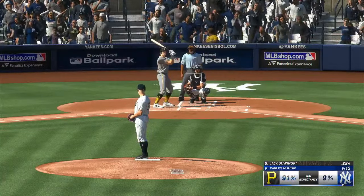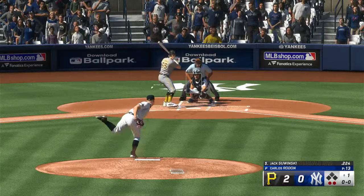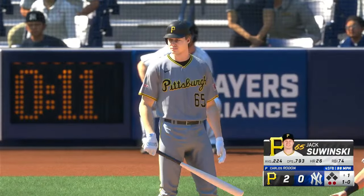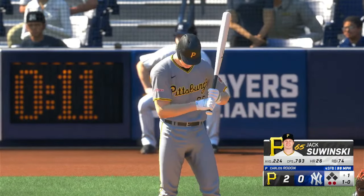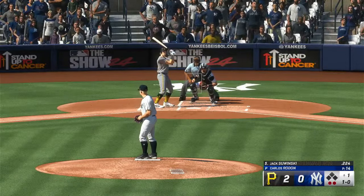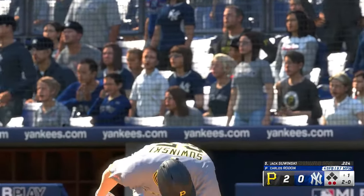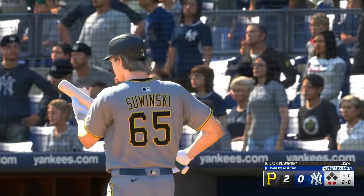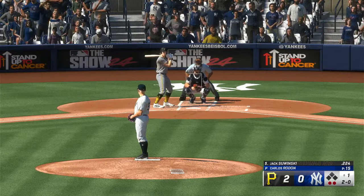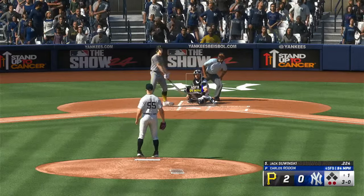So 2 away with nobody on. Jack Suwinski, the next Pirate to hit. Pitch misses there, and that is ball 1. Two down, nobody on. And that's off the inside edge. And the count is 2-0. The pitch. Ball.